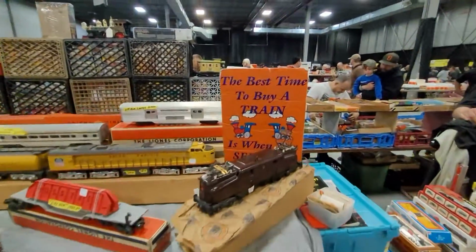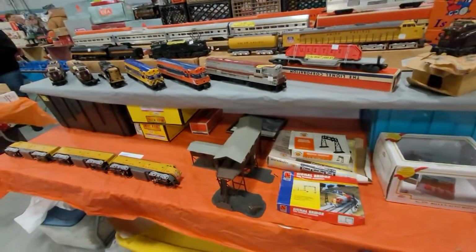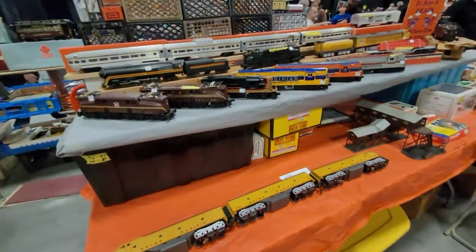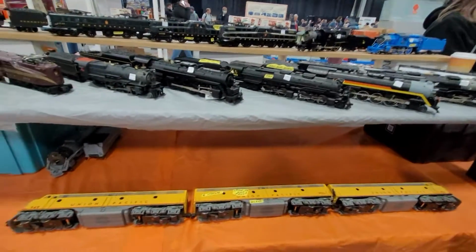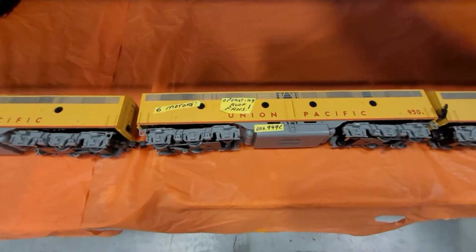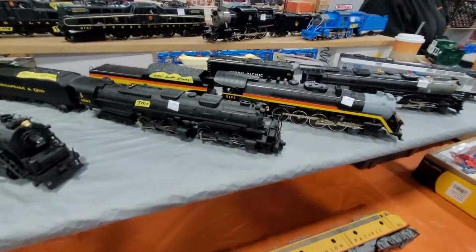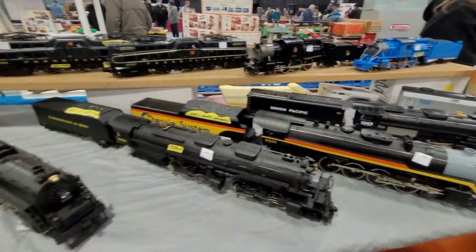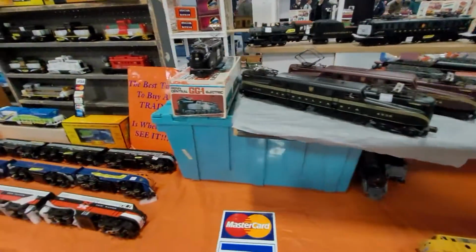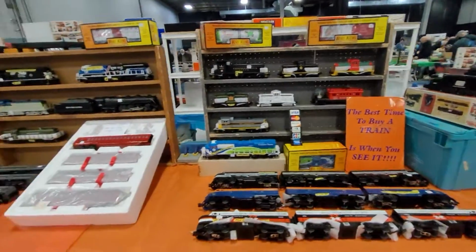So Tony from Trains and Things in Ewing, New Jersey, was also in attendance selling trains. For those that don't know, Tony buys a lot of collections, so you never know what he's going to have. So here Tony has some nice, clean looking used locomotives here for sale. And I gotta tell you, the people really took care of it. And some new ones are mixed in here as well. So you got a mix of new and used. So once again, you never know what Tony's going to have, because he's always buying collections.